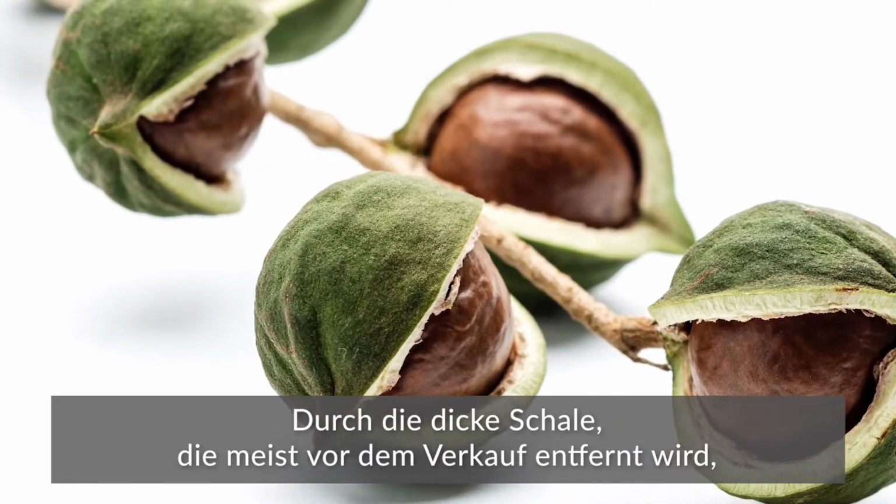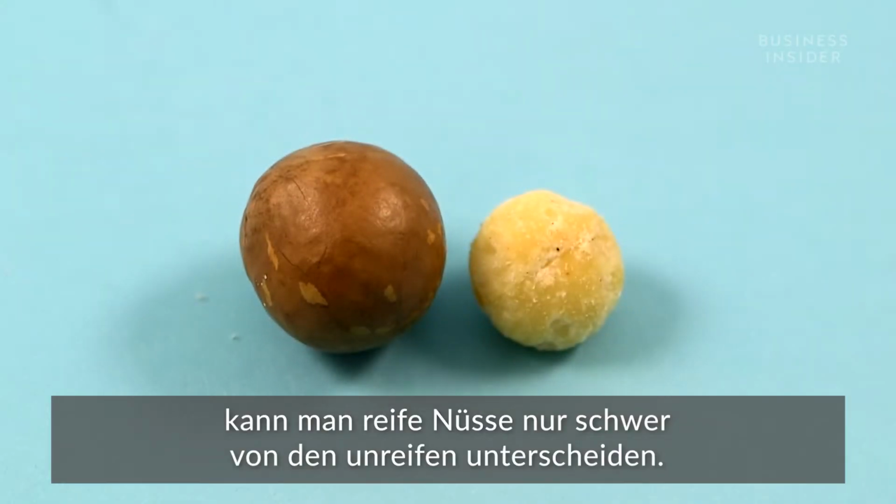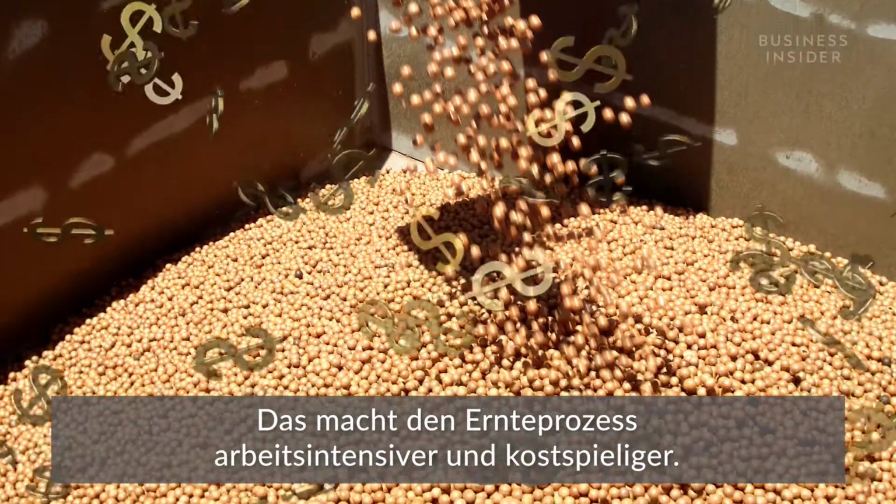Their thick shell, often removed before sale, makes it difficult to tell the ripe nuts from the unripe ones, making the harvesting process more work-intensive and costly.